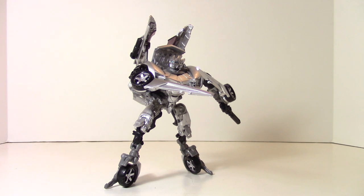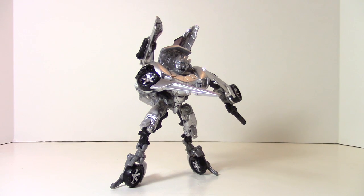Now, of course, the big question is whether or not I would recommend this guy, and that's a bit of a sketchy issue. If you're a regular collector who basically just tries to keep up with the line, maybe not necessarily a completist, I probably wouldn't recommend getting him because you can get other Sideswipe figures probably for a much cheaper price. And if you're not extremely dedicated to this character or completing your Age of Extinction collection, you might not consider it worth it.